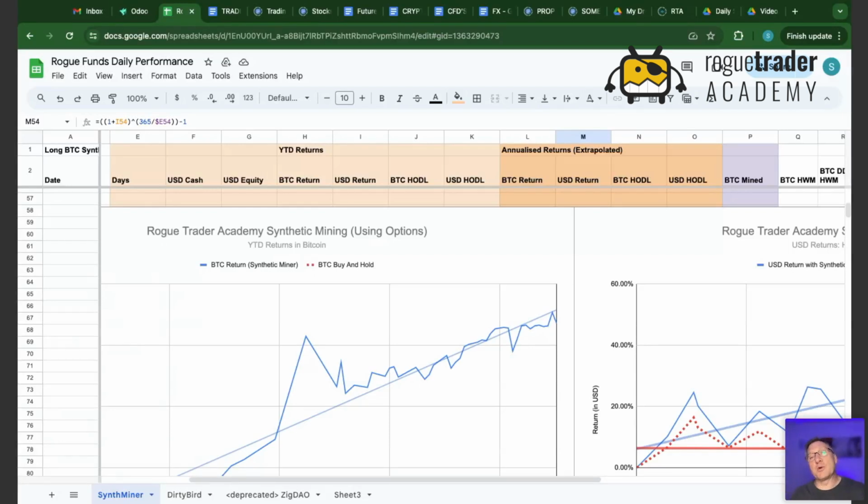So we're doing this with options. We're trying to beat the miners, and clearly, as of 16 weeks gone by, we're clearly beating them. So it's fantastic, and it's something anyone can do. This is a small account. We started with $5,000. No big deal, right? Let's check out our DirtyBird.